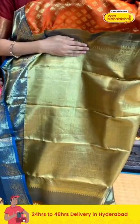The pallu here has floral brocade work in gold zari. It's a beautiful teal color pallu, contrasting with your sari. And we also have a beautiful contrasting blouse.